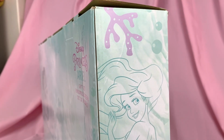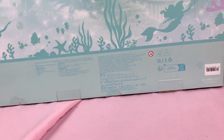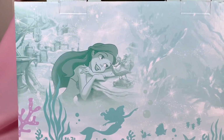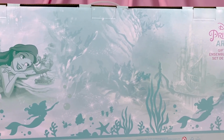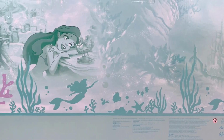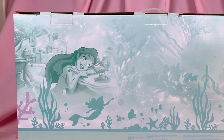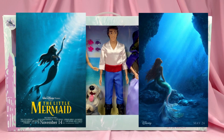Honestly, this set was released at such a great time because of the holidays and also because of the 33rd anniversary of The Little Mermaid, and I also think Disney is gearing up in terms of merchandise for the live action movie as well. If you notice, even in the past, every time a live action remake is coming out, their original animated versions also get a push in merchandise, so I'm really excited for next year to see what merchandise they will do for both the animated version and also the live action.